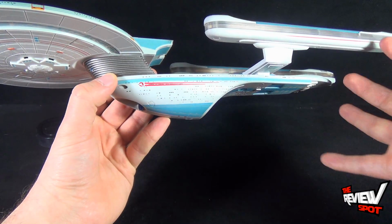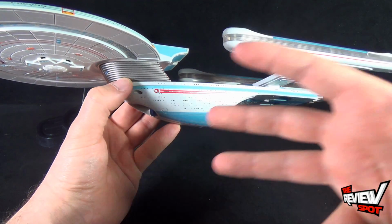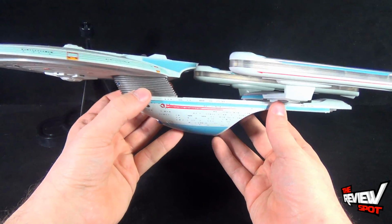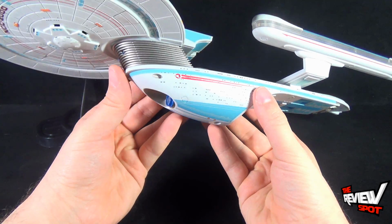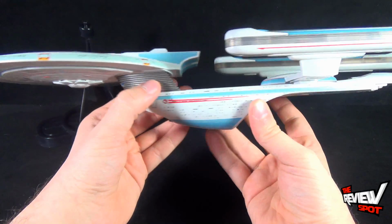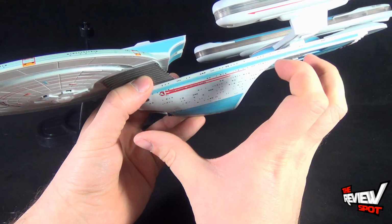It couldn't, I guess, be bigger. If it was the 1-to-1 scale, it would be bigger than the Constitution class. But for something you could display on a shelf, they, of course, have to scale it down a little bit. The hull, one thing that's probably a more obvious sight with the Excelsior, and for that matter, the Enterprise A or the Enterprise B, was the bigger hull.